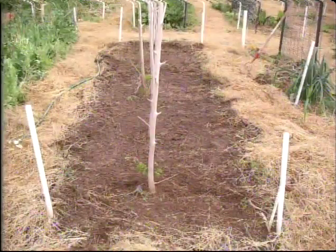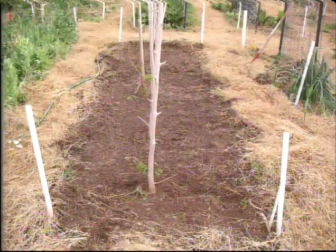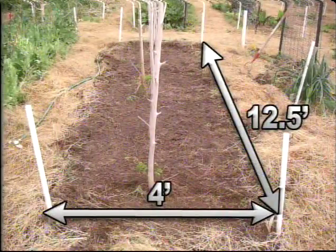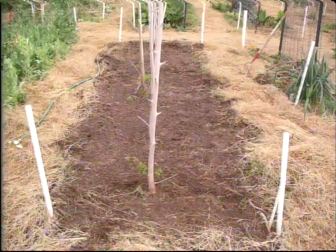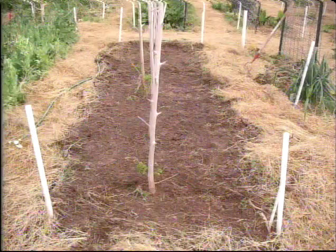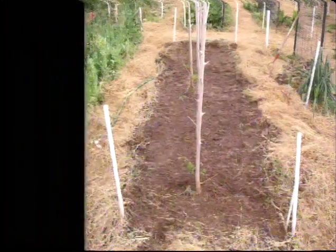In a new garden, measure and stake out a bed. Many of the beds in this garden are 4 feet by 12.5 feet for a total of 50 square feet per bed. This is actually an established bed, and we will explain why we have these trees in the middle of the row later in the section. For a new bed, if you can get a soil test done, that will help you determine what minerals can be added to enhance fertility. Adding soil amendments is only done once in the beginning of establishing a bed.